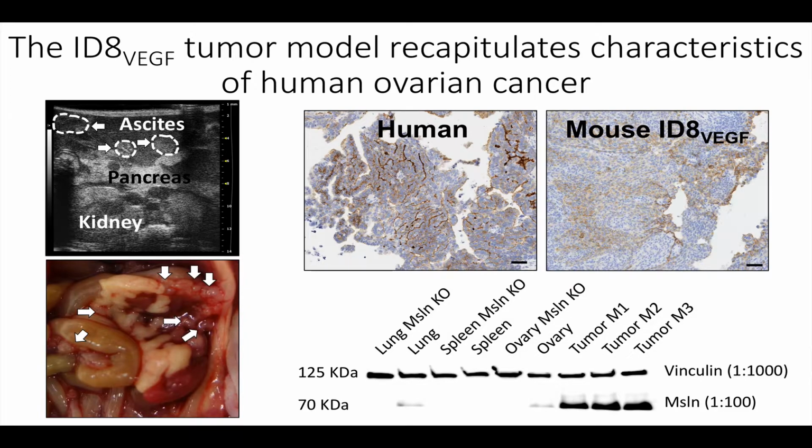You can see in the immunohistochemistry images that we have high brown staining in the human samples, and we also see this brown mesothelin staining throughout our ID8-VEGF tumor samples. When we look at the levels of expression in these tumors, we find that relative to normal lung or normal ovary, we have a much greater level of expression of this protein in our tumors. So this made it a really nice antigen to try to target with our model.